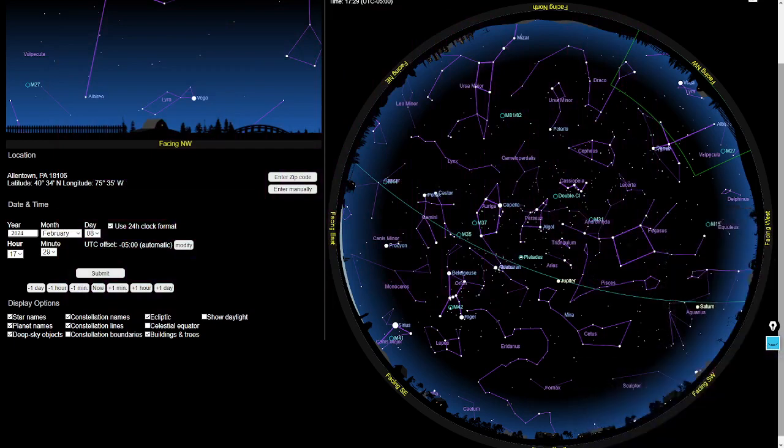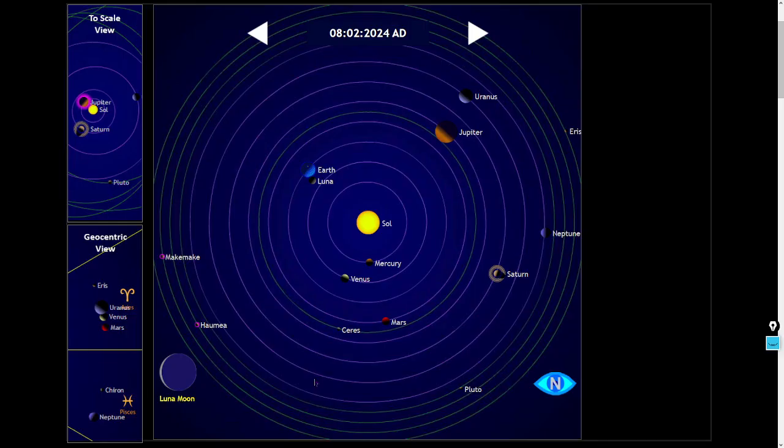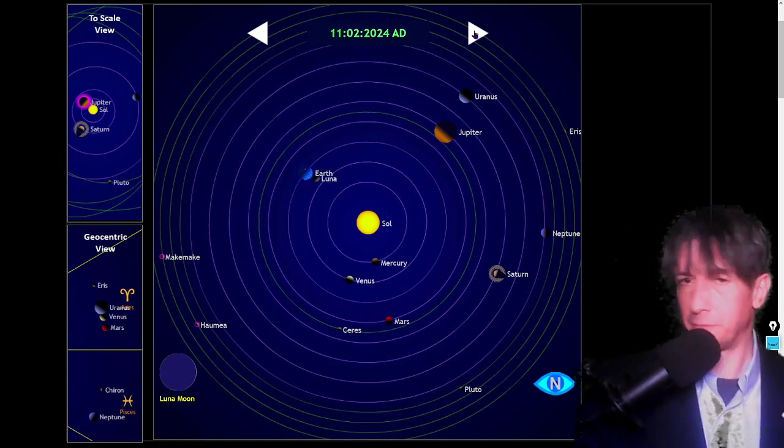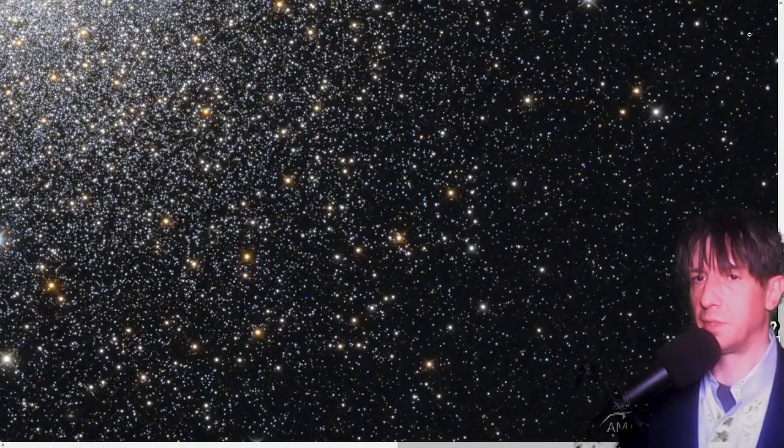Anyway, here's a star chart, and that's a thing. That's what's going on over my head. And here's our solar system forecast. That's where things will be on February 15th.